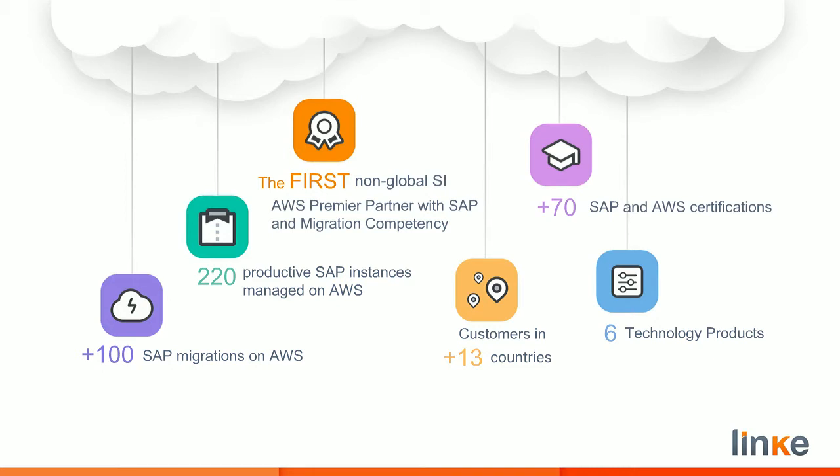And we like to highlight that our team of engineers is both proficient on SAP and AWS. We don't have, as a company, two different teams for different technology stacks, but we do have a unique team that is knowledgeable of both skills.